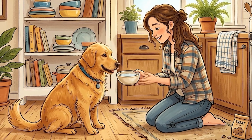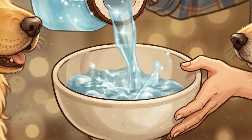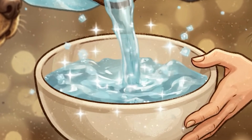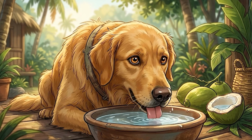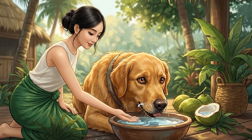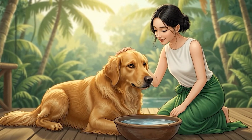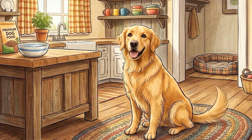Our 16th therapeutic fluid is pure coconut water, a completely raw, unflavored isotonic liquid harvested from nature. It possesses an osmolality profile that matches canine intracellular fluid, allowing for near instantaneous cellular absorption.